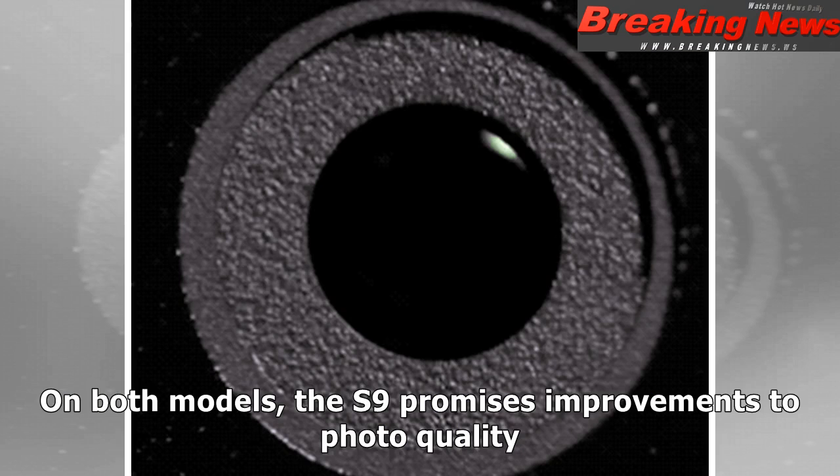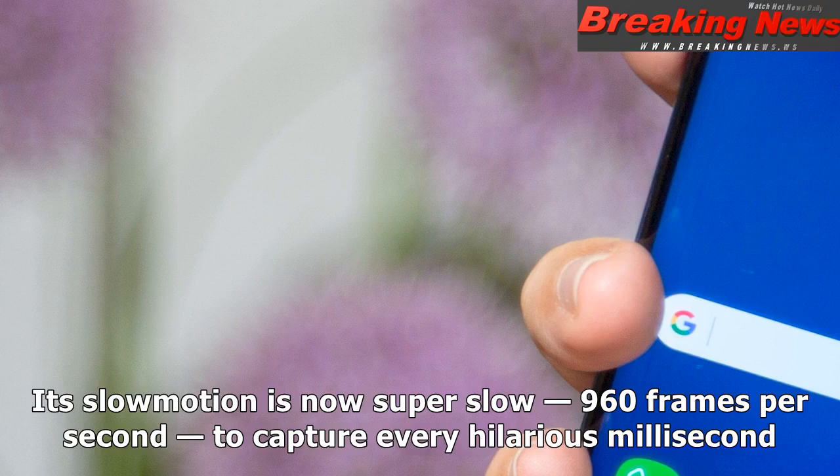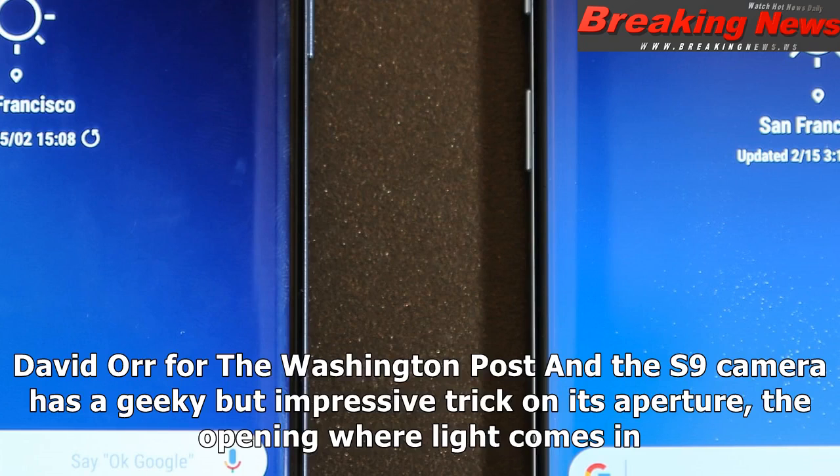On both models, the S9 promises improvements to photo quality. The camera will take up to 12 separate shots at once to combine into one 12-megapixel image, reducing pixelated noise in some shots. Its slow motion is now super slow, 960 frames per second, to capture every hilarious millisecond. A new mode can detect movement and automatically begin recording. The camera aperture on the Galaxy S9 can flip between f/1.5 and f/2.4 in different lighting conditions. David Orr for The Washington Post.